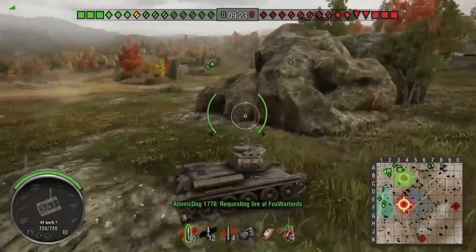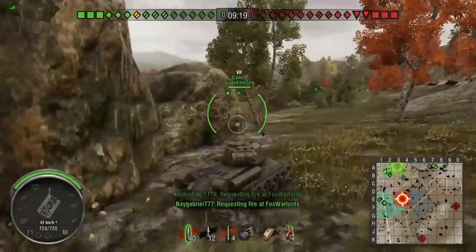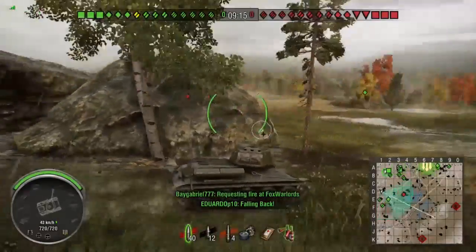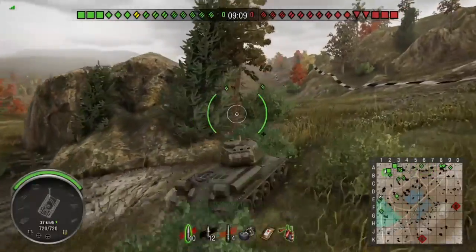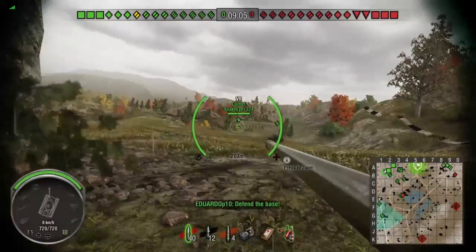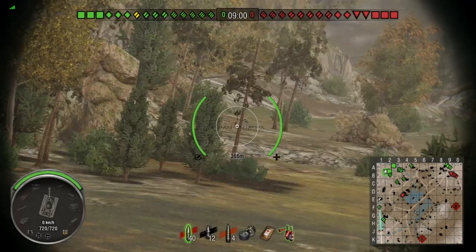But speaking of the durability, as you can see in the bottom left there, this tank gets 720 hit points, which is pretty on par with the standard for the HP on most tier 6 mediums. And with that said, I'll go ahead and dive into a couple of the cons with this tank. I've only found really 2 cons.